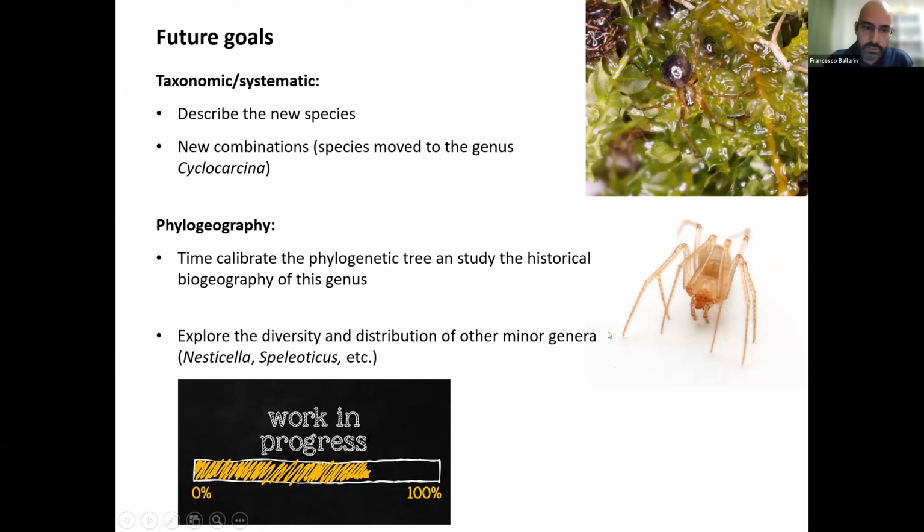And on a larger scale, we also want to explore the diversity of the other minor genera which are present in Japan, such as Nesticella and Speleoticus, since we also have some new species, including some which are clearly troglobionts, with no eyes and living only in caves. But this is a work in progress and maybe a topic for a future talk.